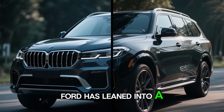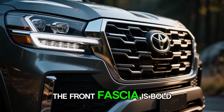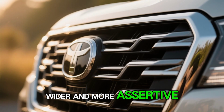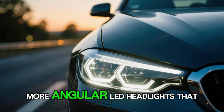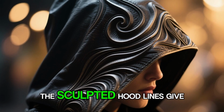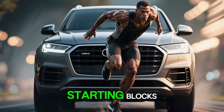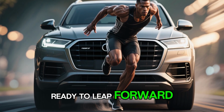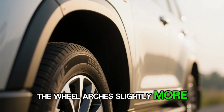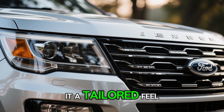Ford has leaned into a design language that mixes strength with sophistication. The front fascia is bold without being brash, anchored by a grille that's wider and more assertive, flanked by slimmer, more angular LED headlights that seem to look straight ahead with purpose. The sculpted hood lines give the front end a sense of tension, like a sprinter on the starting blocks, ready to leap forward. Along the sides, the character lines are sharper, the wheel arches slightly more pronounced, and the chrome or black accents, depending on trim, give it a tailored feel.